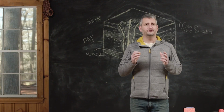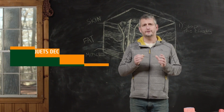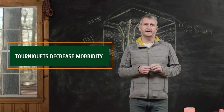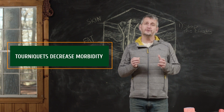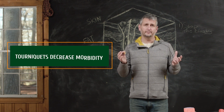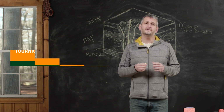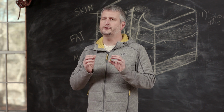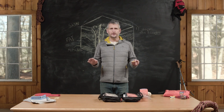Tourniquets can stay on for a very long time. In fact, tourniquets have been proven time and time again to decrease morbidity and mortality of patients, meaning it decreases complications with the wound, and it decreases their chance of dying. If you see life-threatening bleeding, put a tourniquet on, leave it on, get them to definitive care. But you're probably never going to have to deal with that. So direct pressure is all you need.